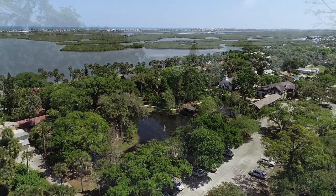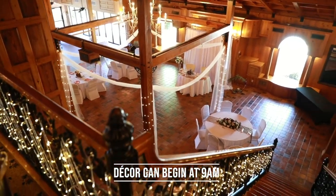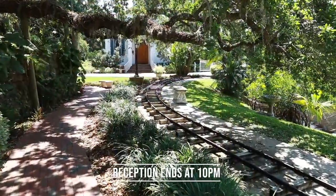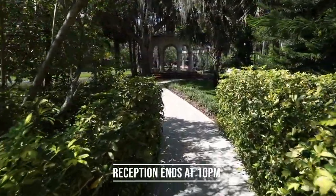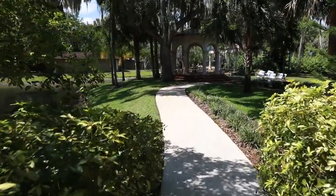We have the opportunity for hair and makeup to start right away for the ladies. We also allow for decor to begin as early as 9 a.m. so that there are functions of your day which are not limited to a time constraint. We do have a 10 p.m. noise ordinance that is county imposed, so we end our receptions at that point. With the ability to have folks back to Agatha's, you are able to extend some of your opportunities for usable time here on the venue for a smaller number of guests.